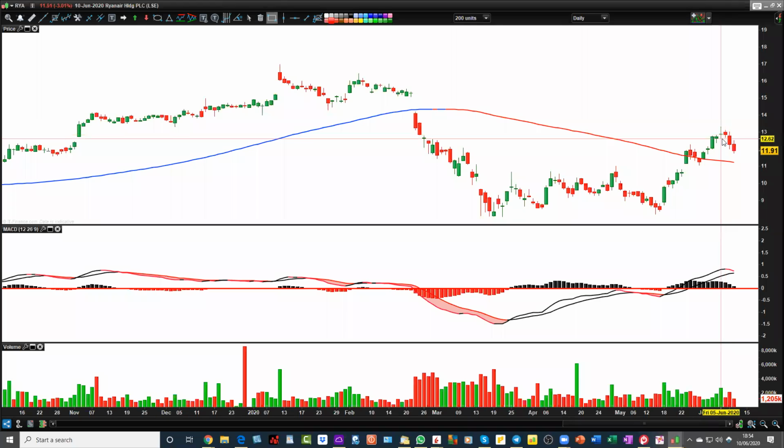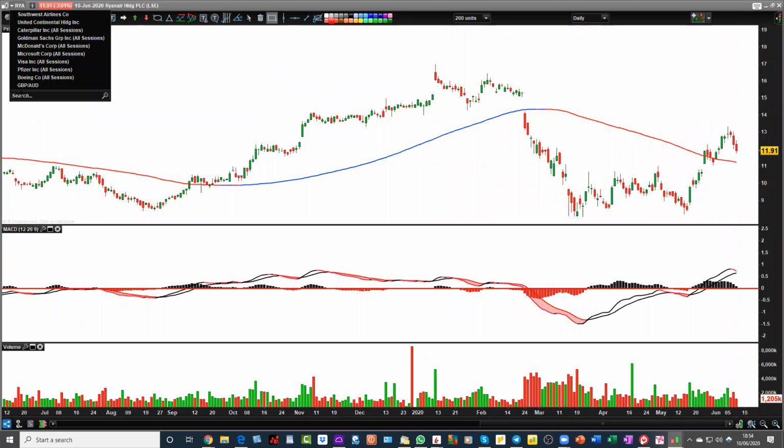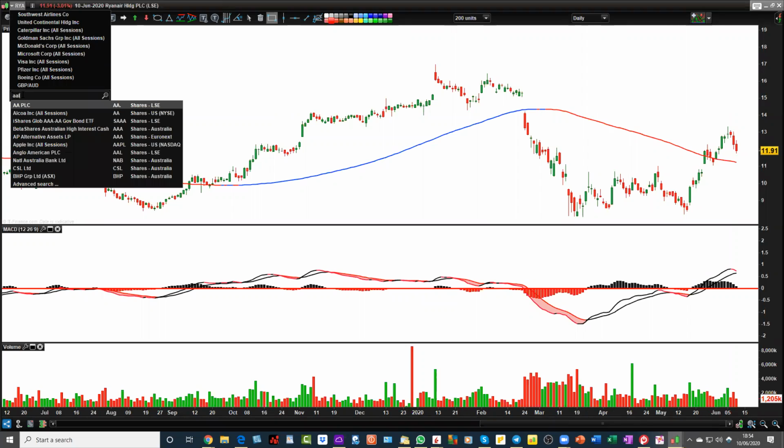So we had a pin bar up there on non-farm payroll, lower close on Monday, and Ryanair is looking lower. What was the one you wanted me to look at? American Airlines, right. That's weird. American Airlines is not on my list. Okay, let me pull that one up. Why is American Airlines not on my list?